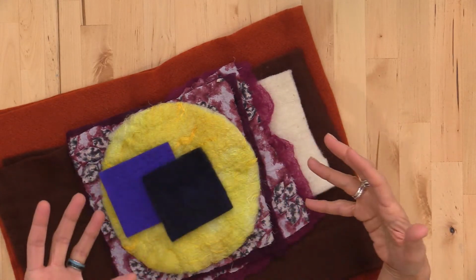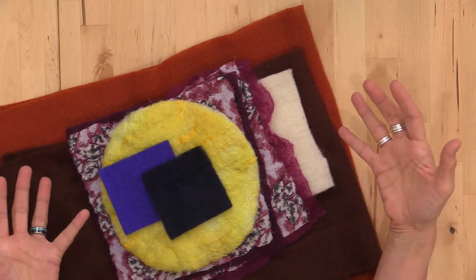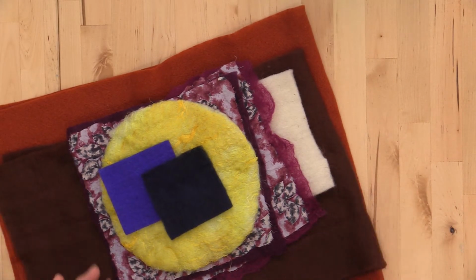Where would you use these and how would you use these things? I want to show you some examples so you can think about how these things are used. Pre-felts really are designed to give you a quick base layer, whether you're going to wet felt a wearable, a wall hanging, or just a base background for a picture. They're designed to give you an even layer or sometimes to give you a custom design.